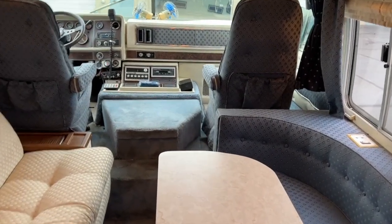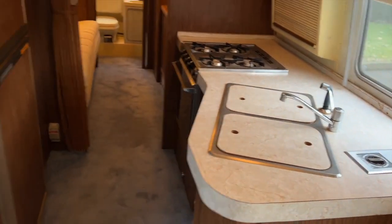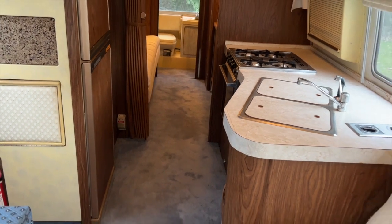Well, that's pretty much the full tour. And again, this is a 1981 Airstream Excella 28-foot diesel motorhome.